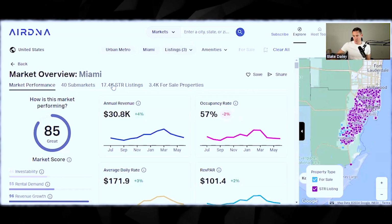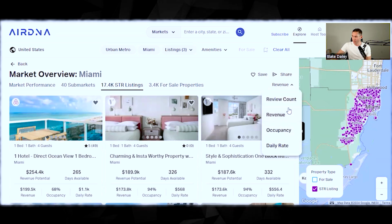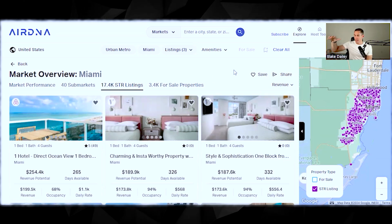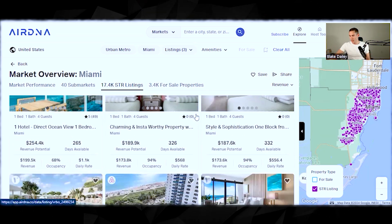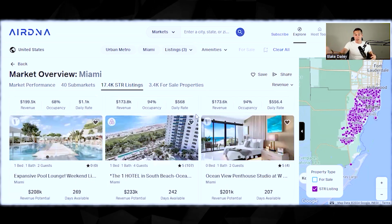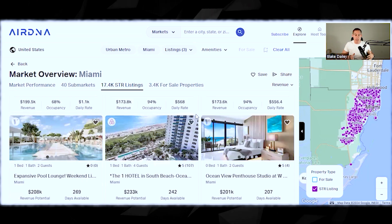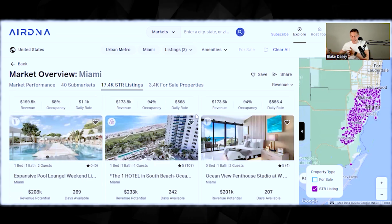So what I like to do is go in here to the STR listings and filter by revenue. That way you're looking at your market and you have the highest earning listings filtered at the top. Then if they're ranked by revenue, you can scroll down to find the kind of properties that are listed currently, find out what they're making and see how those compare to the deal that you're underwriting with what you expect it to operate as on the back end, right?